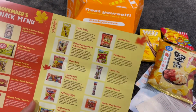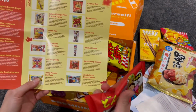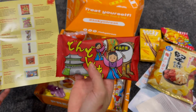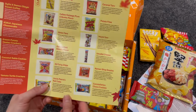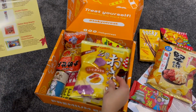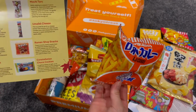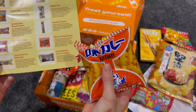And then next one, dondonyaki. Kimchi flavor. Interesting. Looks cute, the packaging. And it's like matte too. It's not like that one. This one's cute. Alright, next one. Aji curry chips. Right, what is that? Oh, this one. Looks like a prawn cracker, I think. Oh, it's curry flavored, this one. Aji curry.